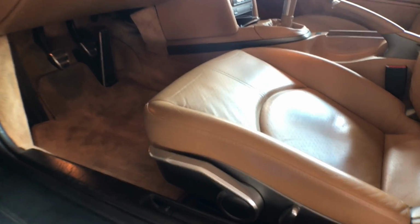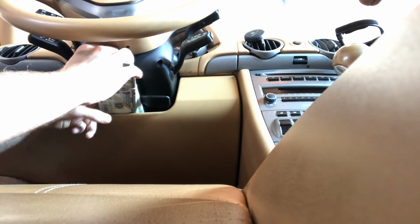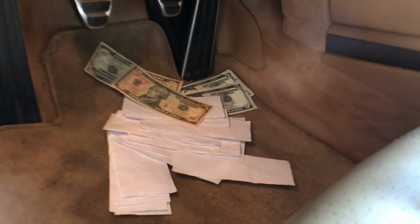Now, hiding cash under the driver's seat is not a particularly creative or useful place to put it. But have you ever thought of putting your money underneath the steering wheel? Okay, I'm now realizing that it'll just fall out behind the steering wheel. It can go in right there in that slot, but if it's a thicker stack, you actually can reach underneath from the back side and put it in that way.